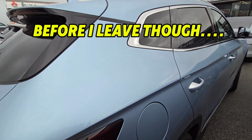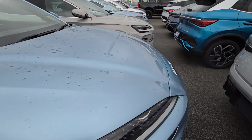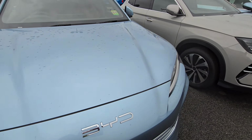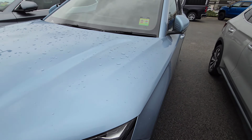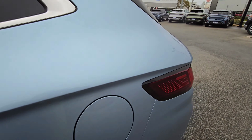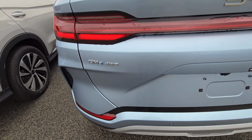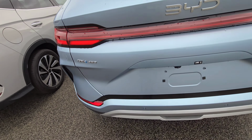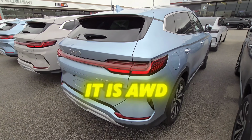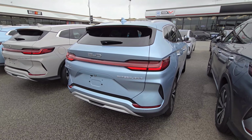So this is the Sealion, which I have to say looks quite nice. Next year they're getting the Sealion 7, which is going to be a full EV. This is just the hybrid version. I did have a look inside in the showroom, but that's not what this episode is about. It is an all-wheel drive, which is great. Gee, I wish this had been here a few years ago when I had my Mitsubishi plug-in hybrid. I think this probably would have even been better.